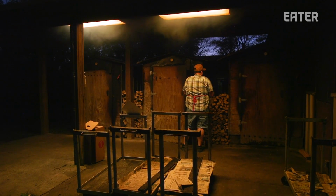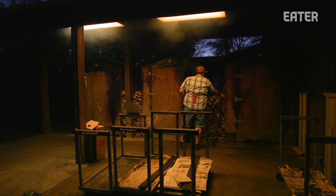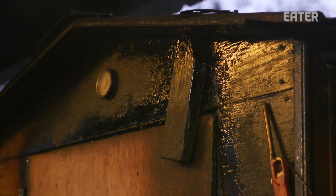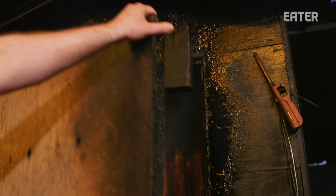We're here at the smokehouse. We are. Beautiful smokehouses. They've been here a while, and you can see the heavy use of them. It's definitely not a natural wood color. All that lacquer is natural. So I'm gonna go ahead and see how they're looking.